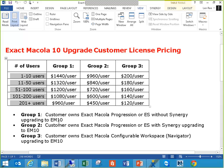Group 2 is if you own Progression or Macola ES and you have Synergy already. Now the price drops to $9.60 to $4.50, depending on the number of users. And there are many of you out there that actually own Progression or ES with what was formerly called Navigator. It's now referred to as configurable workspaces. That's the least expensive, and that's anywhere from $200 to $120 per user.